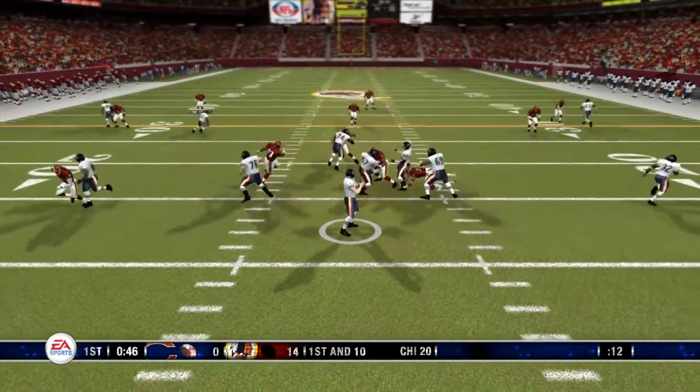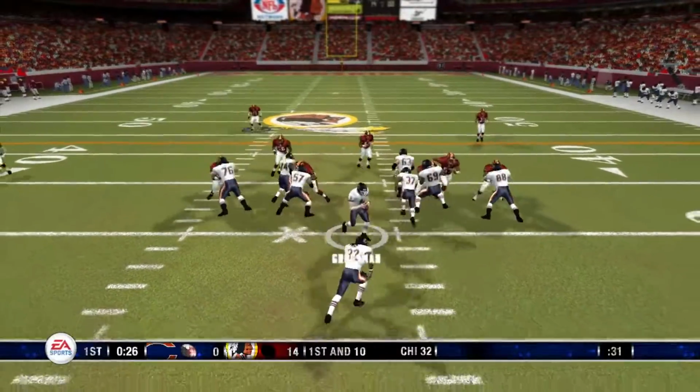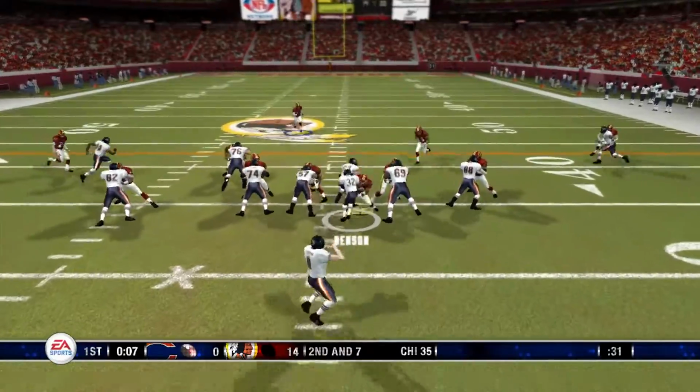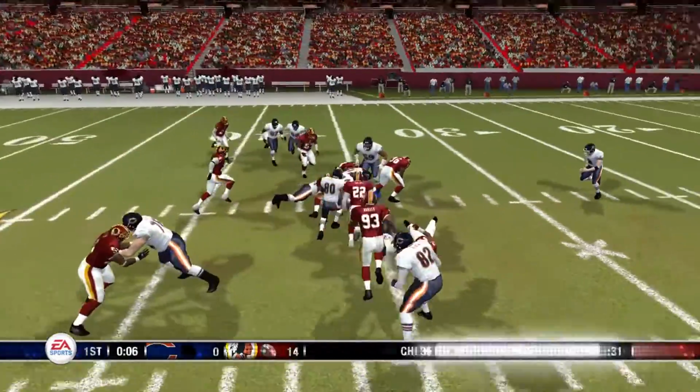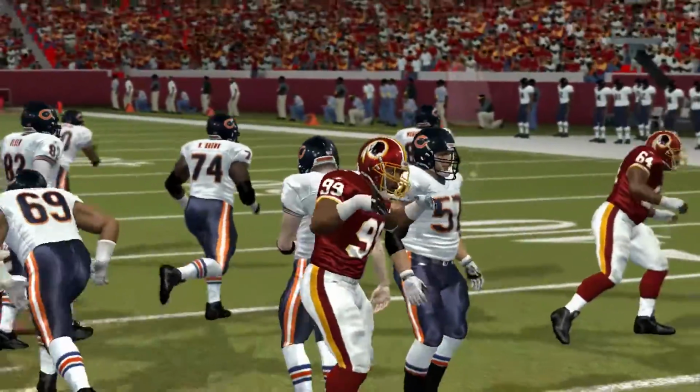Drops back on first down. He's there. It's caught. And have six guys in coverage. They give it to the tailback. Benson with the ball. Fumble. It's scooped up. Good job. Come on. We got to get there.